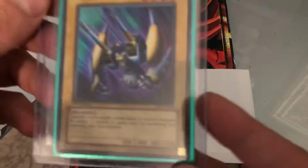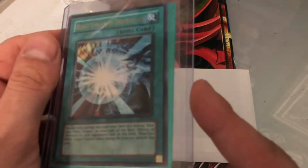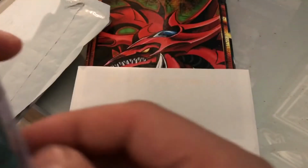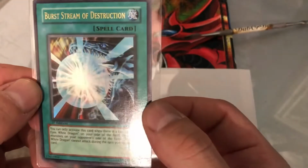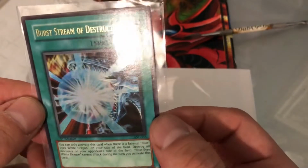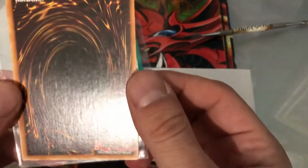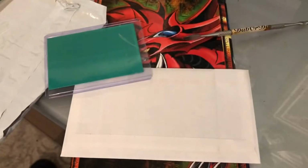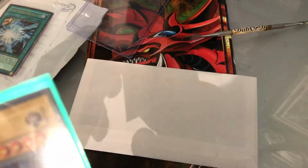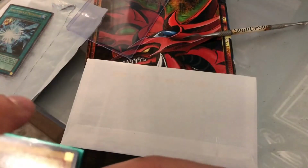Okay, sweet. So this is the last piece I needed for my XYZ. Those guys. And a first edition. First Stream of Destruction. Minty condition, too. Swaggy. Take it. Really like these sleeves. There he is. Looks also minty.